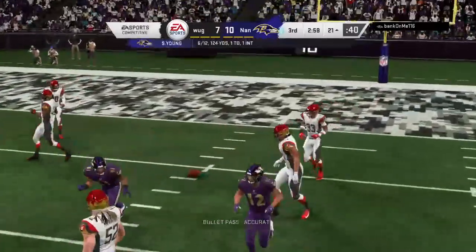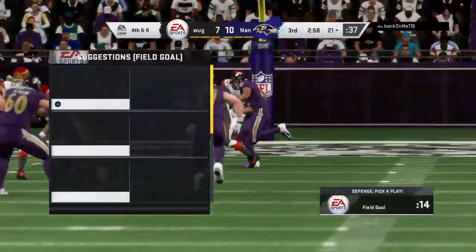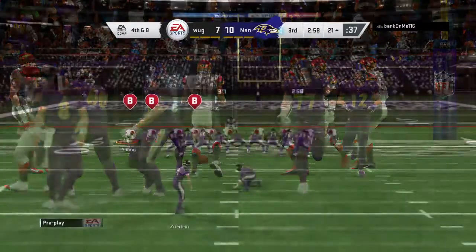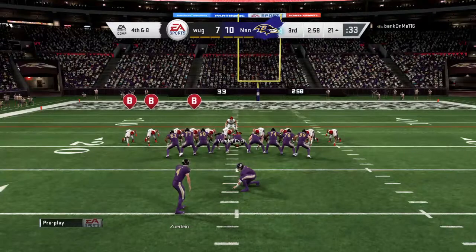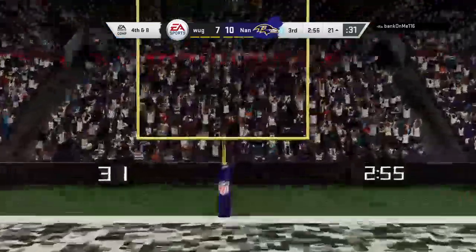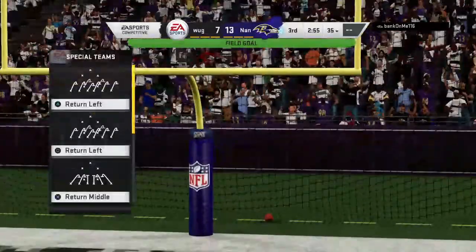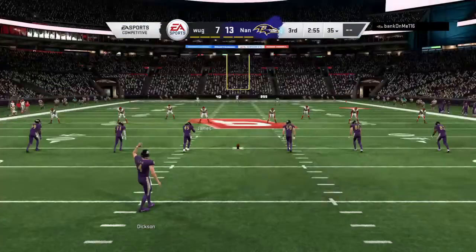Meanwhile, the throw by Young was knocked away and incomplete. Certainly looked like they were getting ready to convert there on 3rd down, but what an effort to get his hand on that one, knock it away, and brings up a 4th down decision. And Zuerlein's kick is good. And the lead stretches to 6 here. It's 13-7. So no problems at all on that one.